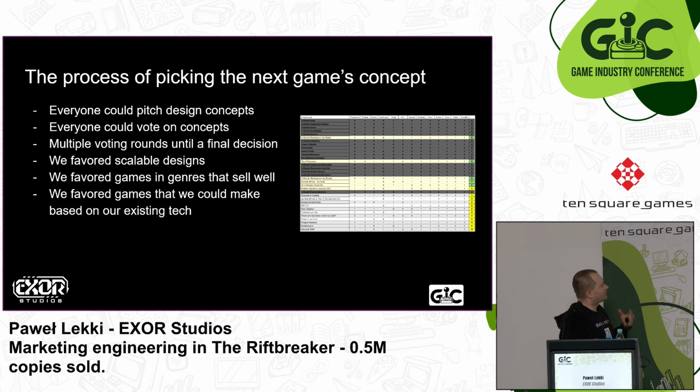And we favored genres that sold well. We voted on those, and we favored games that we could make based on our existing tech, which would make the production process faster, and we could get something playable much sooner. So those were the goals.